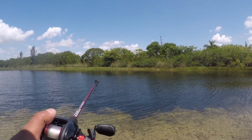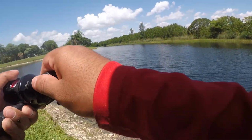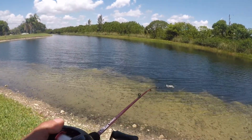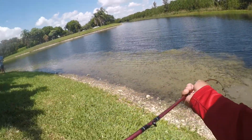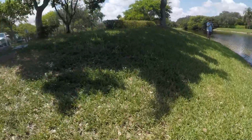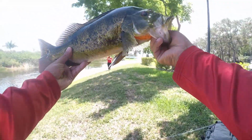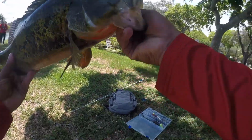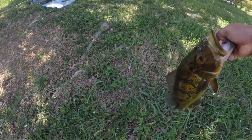Got him. I got him, guys. Yo, I got the guy that I was targeting. Look. Albert. Holy shit. You got that scale, Keith? Oh my God, that's a big boy.